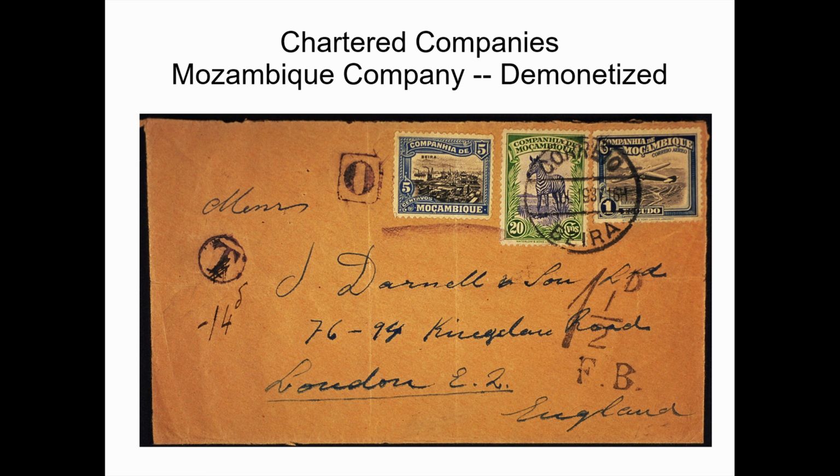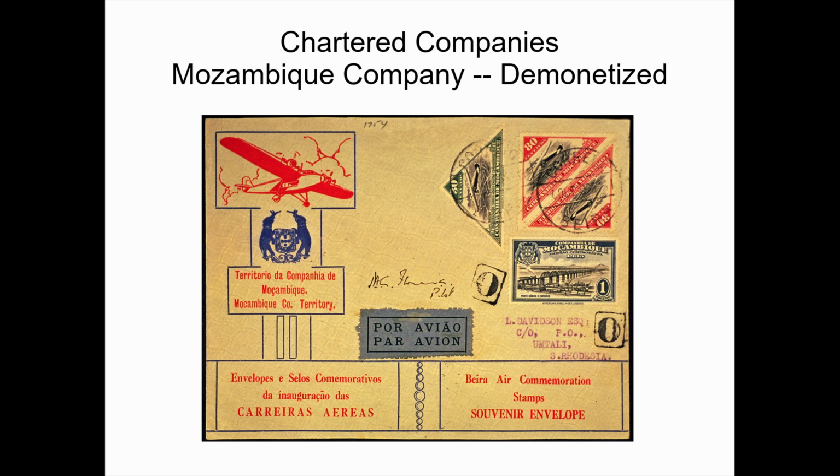another company. But here you have the 0 in a square, which means invalid stamps, and you have the T in a circle, which means postage due. And here again, you have some of an airmail, you have some of the triangular stamps, but again, the O in a square, meaning invalid issue.